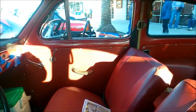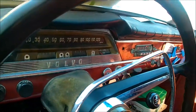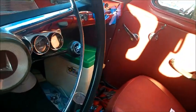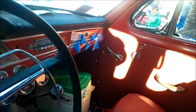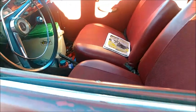These cars always reminded me of the 48 Ford, just shrunken a bit. Always liked the dash too. Nice looking dash, 4-speed manual. Some auxiliary gauges there.